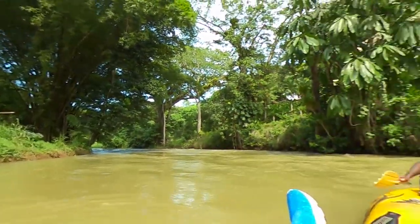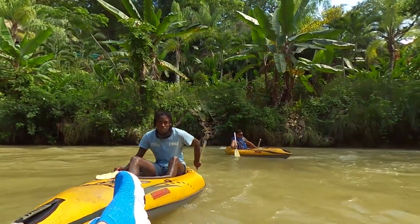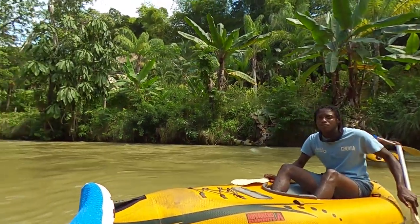Yeah, so they're building the bar and three spots where you can sit and have lunch as well. You know, chilling out at the riverside, it's no problem.